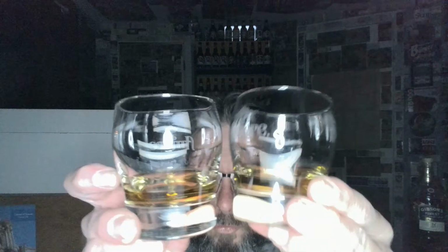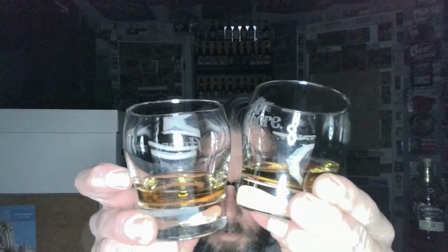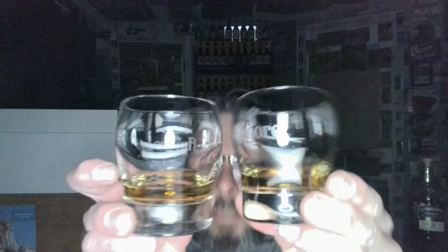Okay, so these have about the same appearance. Gold, just straight up mid-range gold. Don't look like they have coloring added. They might. Don't look like.